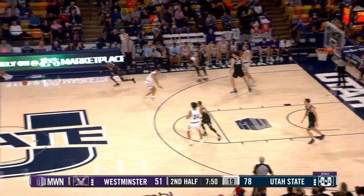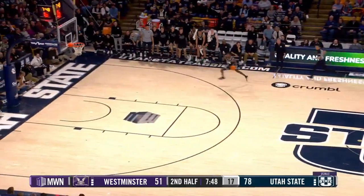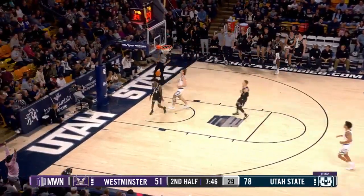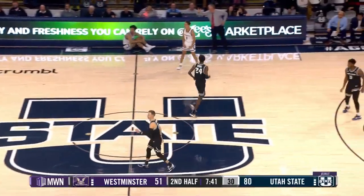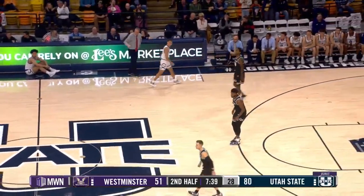Tyler Kurtz, number 22, trying to get it to Miller. Bad pass, stolen away. Hamoda all by himself. Showtime, 360 dunk. He comes back smiling. Why not? It's his night. Utah State leads by 29.